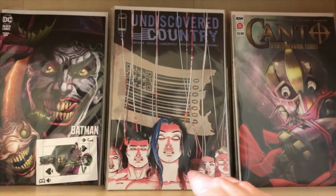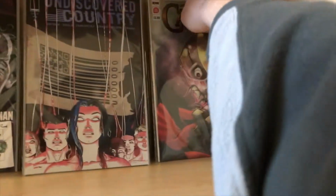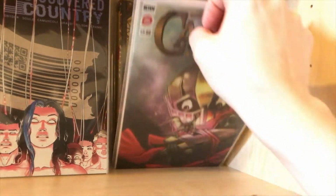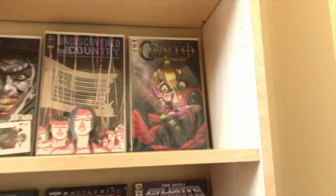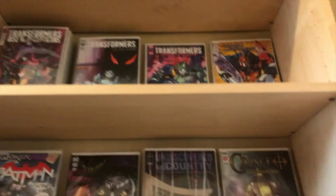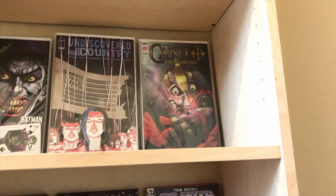Fantastic new series about what happens after America blocks itself off from the rest of the world. And Kanto. And behind that we have the book of series one of Kanto. That's a one-off between series. In fact, I just realised I have latest editions of things like Transformers Galaxies and Kanto somewhere else in the house. I'm still reading them, haven't added them here yet.